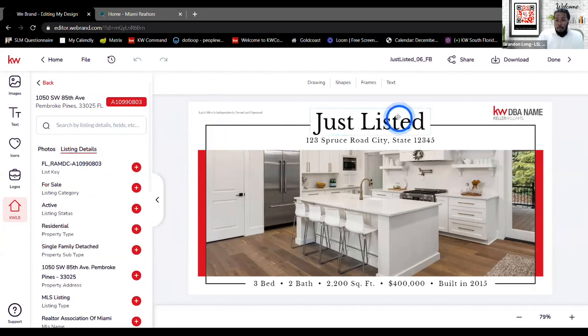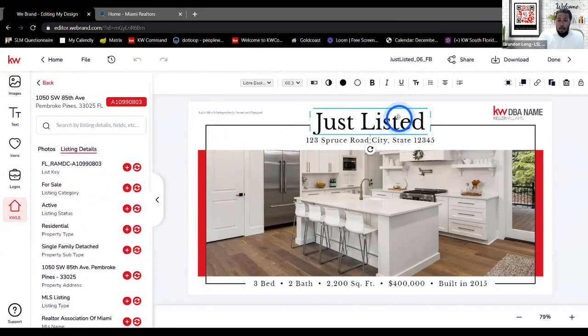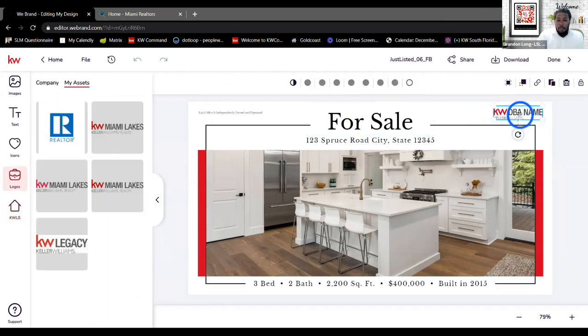So again, I'm all about working smart, not hard. So I come over here and click just listed. Maybe you prefer just sold. Maybe you prefer active. Maybe you prefer residential. The point I'm trying to make is this is where you can come in here and get creative and have fun. So I'm going to come in here and change my DBA logo again. I'm going to put my office, and then come in here.